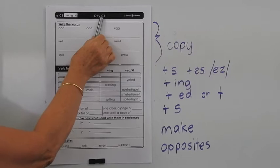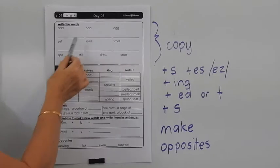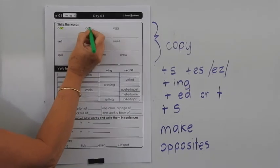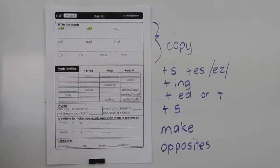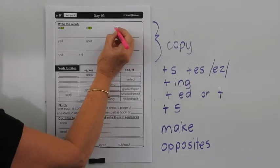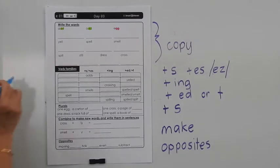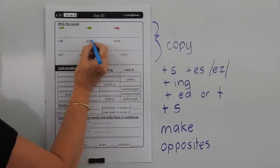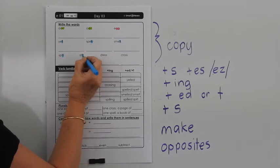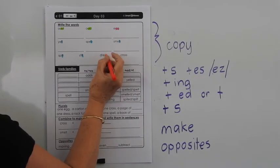This is E1, day three, and we're revising this doubling the letter at the end of a short word with a short vowel sound. So we've got add, we've got two D's, odd, short word, short sound, double D. Then we've got egg, short word, short vowel sound, so we double the G. Yell, short word, short vowel sound, so we double the L. Smell, short word, short vowel, double L. And then we've got the short word, short vowel, double S at the end of the word.